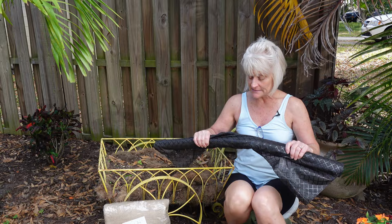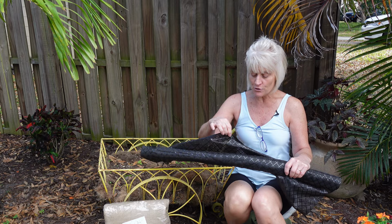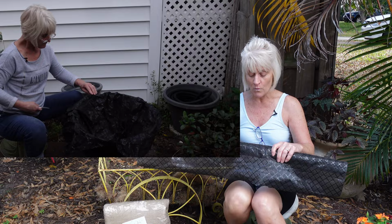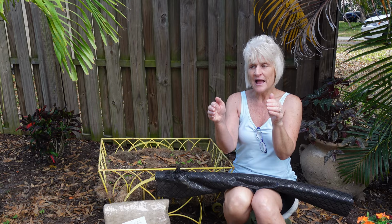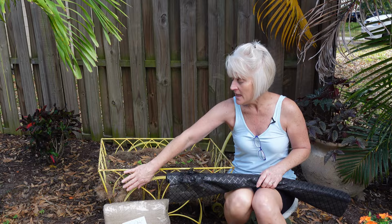The last couple of baskets I've done, I've been securing them with zip ties all around the top, primarily because I notice that it's helping with keeping the liner more in place. For example, when I water, I tend to get a little bit of puckering as that soil starts getting really heavy. When I use those zip ties, I'm not getting that puckering in the big large gaps of the basket.